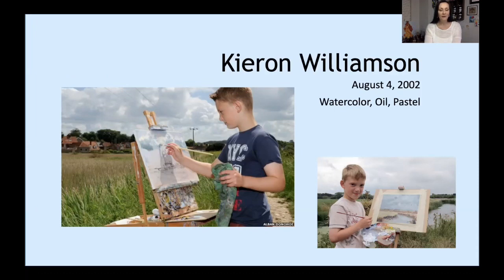Just like Monet, Kieron Williamson enjoys what is called plein air painting. It's a French word meaning outdoors, and he loves going outside to paint what is right in his view.